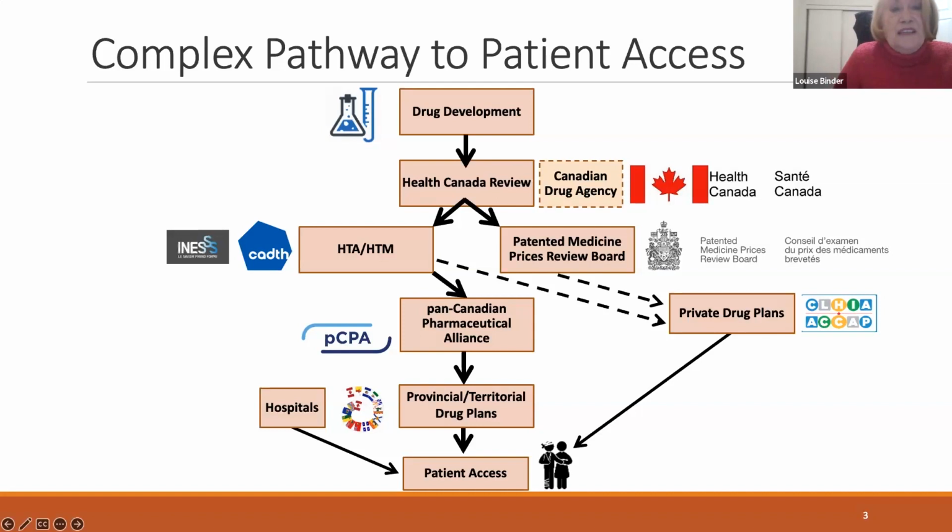Then, if the drug that we're talking about is approved for sale in Canada through Health Canada and gets through the health technology assessment process, and I promise you, I'm going to describe each of these to you in more detail, then it goes down to the Pan-Canadian Pharmaceutical Alliance, which is the provinces and territories negotiating prices and other conditions for the sale of the drug in the provinces and some federal plans together. If it gets through that process, it goes down to the provincial and territorial drug plans, and they make decisions individually about whether or not they are going to accept the recommendations to make the drug accessible through public plans.